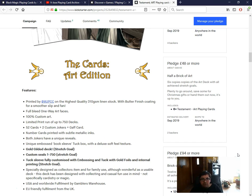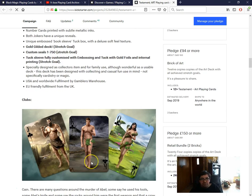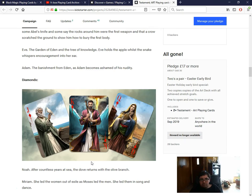So I got the art of this, and that's what they're producing right now. Butter finish, buttery. Add a free 100 GSM linen stock. I will say, if you haven't tried any decks from WJPC, it's worth checking out. They're pretty good quality, in my opinion. You can check out my reviews on some of them from the past.